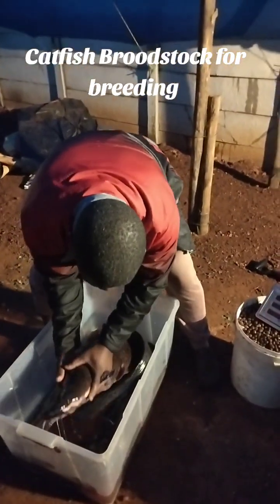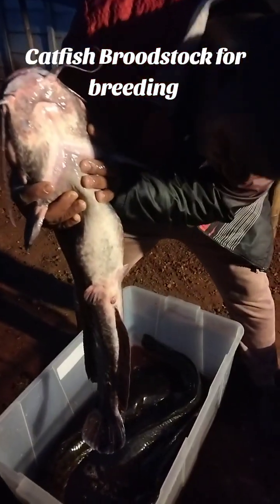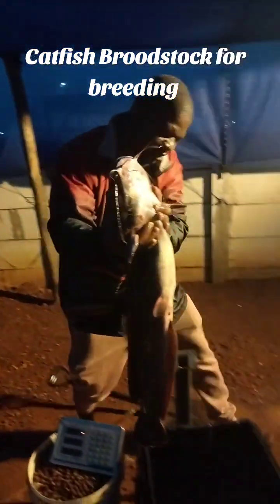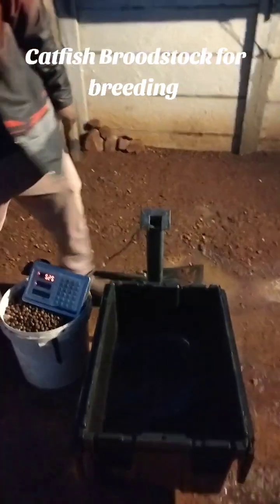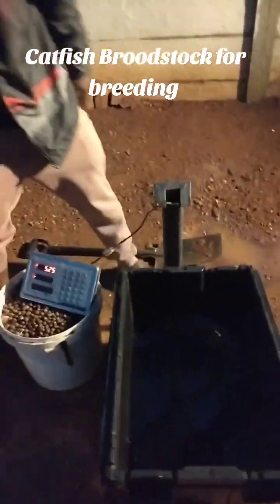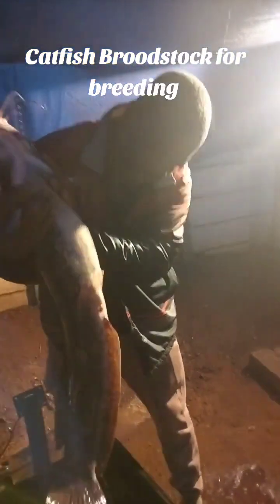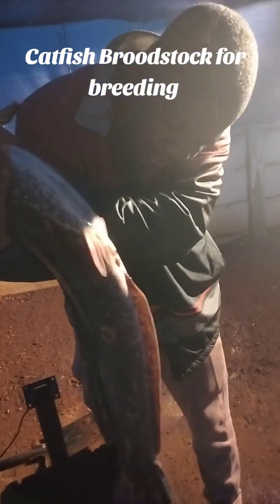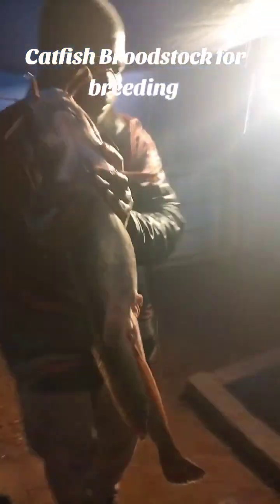I'm gonna take out this one. You can see how big these fishes are. Look at this, this is a muscle. It's a catfish. So I'm gonna put it in here. I'm just weighing it. That's 5.25. Then I'm gonna take it, and this looks like a female. Yeah, I think it's a female. It's a female.